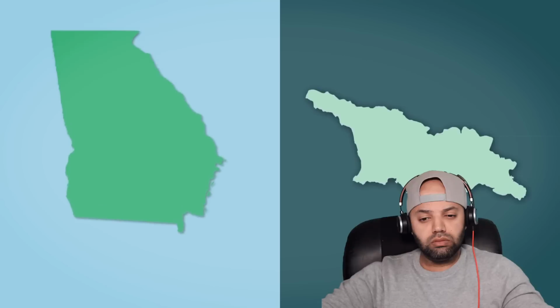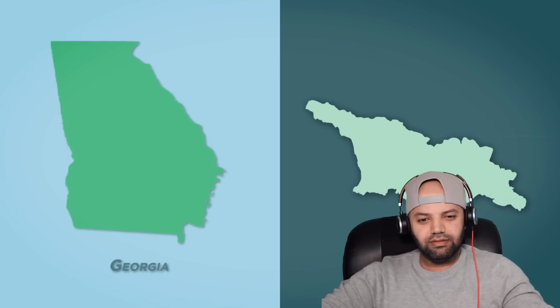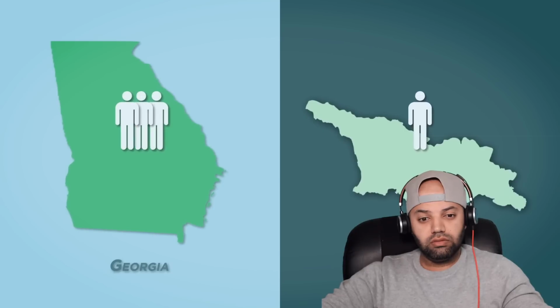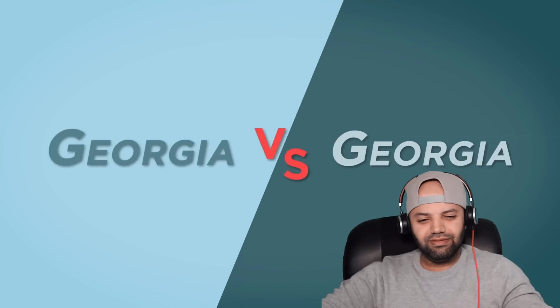Two places that are, though, are Georgia and Georgia. Georgia the state is more than twice as big as Georgia the country, and with almost 3 times the population as well. With that in mind, I think if Georgia ever got into a fight with Georgia, I think that Georgia would most likely win out.